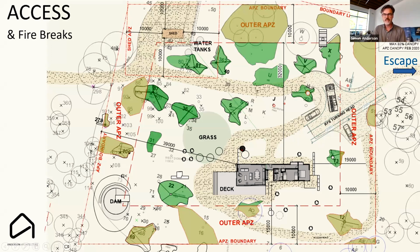But importantly, there's a second access, which is an escape route out through the neighbour's property. In case that's needed, we can go out that way.